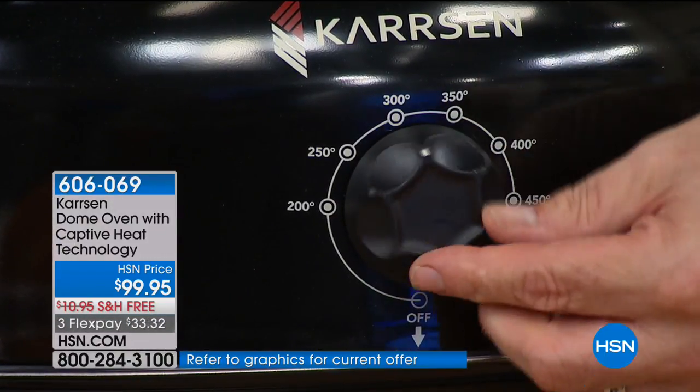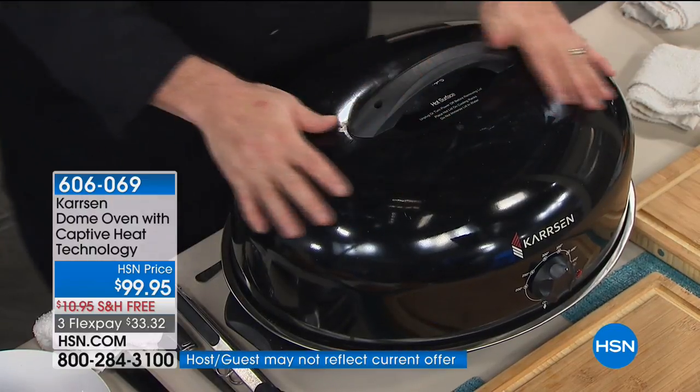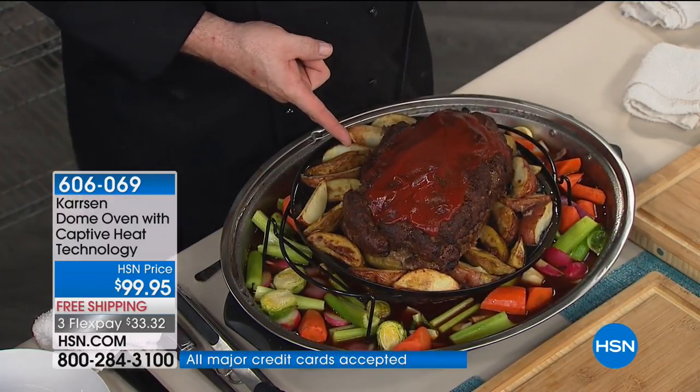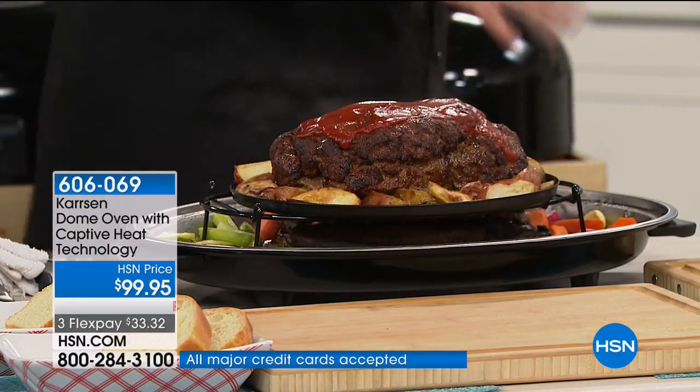Exactly, you have one dial to worry about, that's it. You've got an auto on and off, and I like to call this demo, why are you a vegan? Look at this. Look at that meatloaf. That's funny.